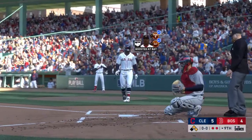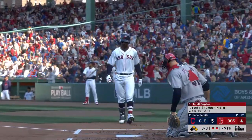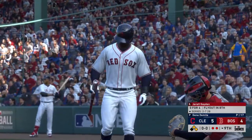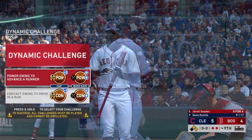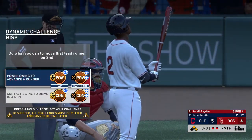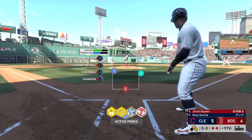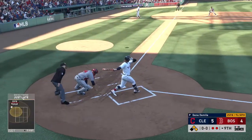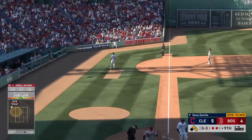Stepping in and ready for another shot, Gerald Hayden. He's the last chance with the tying and winning runs on base and two men gone here in the ninth. Drive those guys in. Here we go. Big moment. We need you. Trying to hold the lead. Here's the delivery. Strike one to start the at-bat.